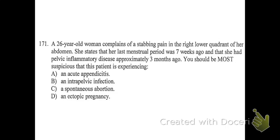Question number 171. A 26-year-old woman complains of a stabbing pain in the right lower quadrant of her abdomen. She states that her last menstrual period was 7 weeks ago and that she had pelvic inflammatory disease approximately 3 months ago. You should be most suspicious that this patient is experiencing what?